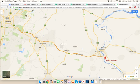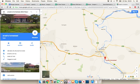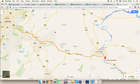It's not mapped on Google Maps. So what you want to search for is Arcady-A Homestead. This is what it would look like here. Arcady-A Homestead, Bells Road, Monteith. That's the closest Google location that you've got. So if you do a Google search for that and just map it, then you can drive to there, and it's on the same street pretty much. So I'll just show you where we're going.